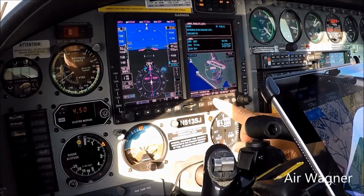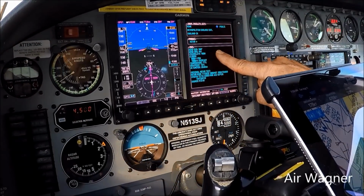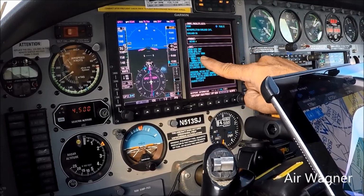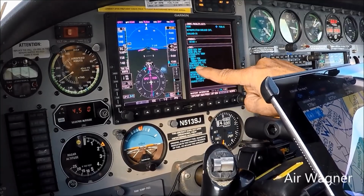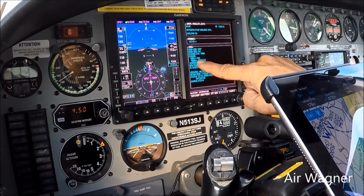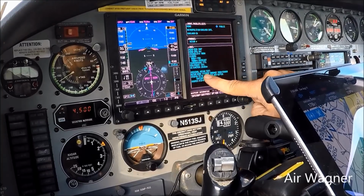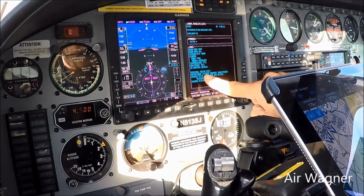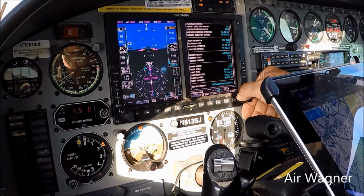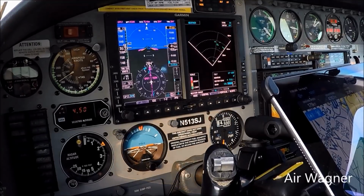So we can also get the weather here on our G600 Legacy, and this is the METAR: 300 at 4, visibility 10, few, overcast 1,000. What time was this? Is this the same one? All right, let's look. Where's the time on this? Okay, yeah, 1353 Zulu, so that's the same one. All right, so we're going to go back to the weather radar. 9.5. Get the radar. All right, we'll check it out up ahead.